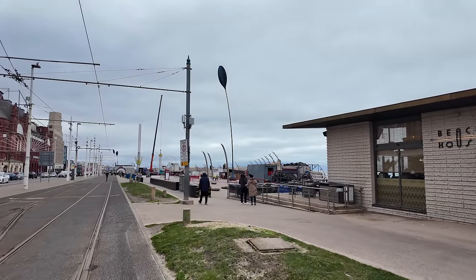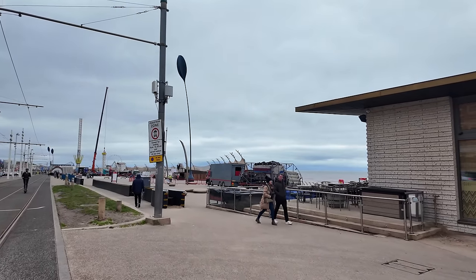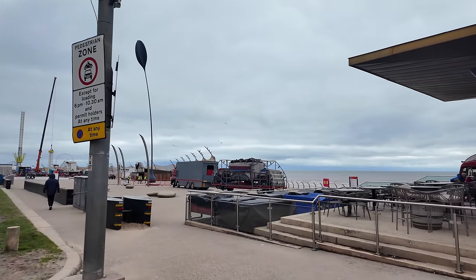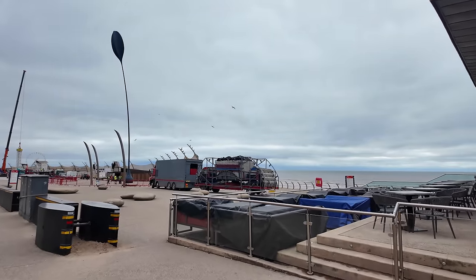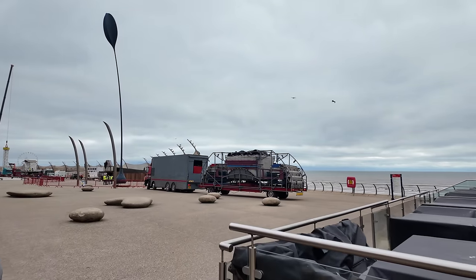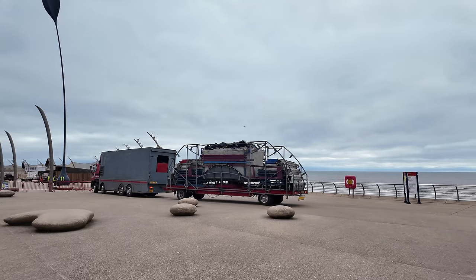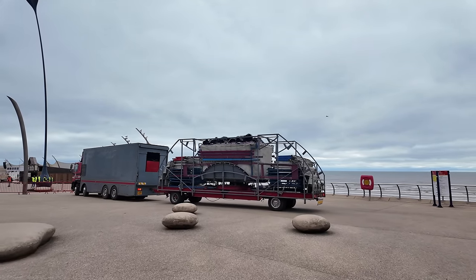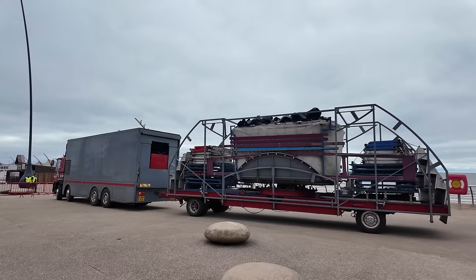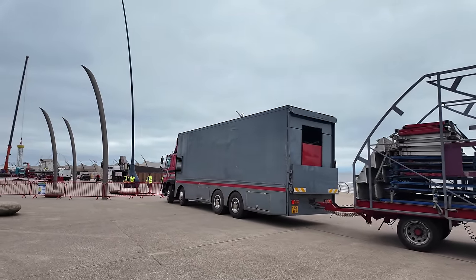As we rejoin the comedy carpet, you can see there's all sorts going on. All sorts of lorries turning up, being delivered. So I'd imagine these are part of the shops, the stages, and just look at the amount of equipment what is being delivered. And this is just one of many trucks. So it's crash bang wallop and get this one up.